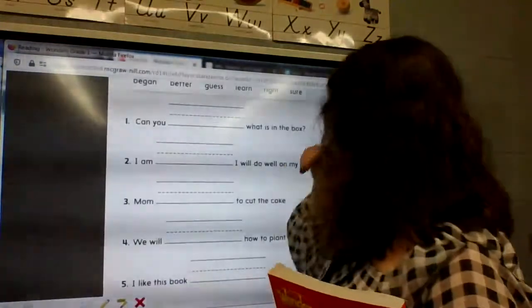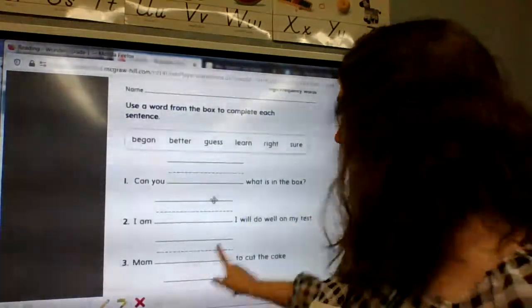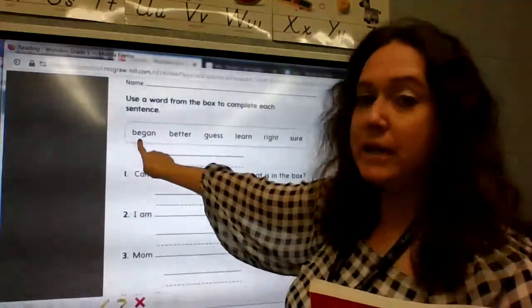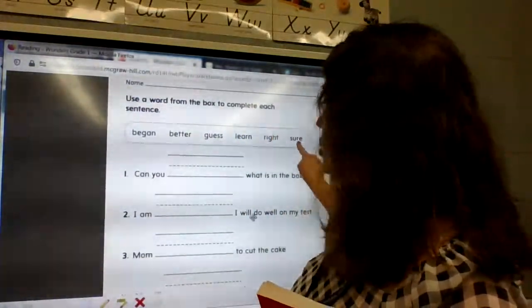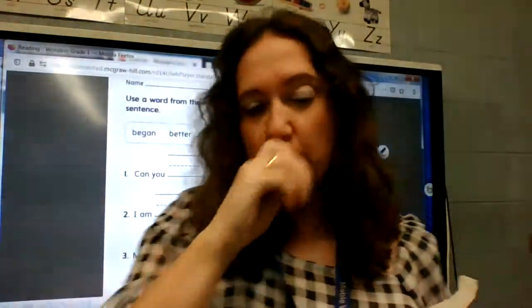The other page, here are our new words for this week. We've done this so many times. You're going to use these words in these sentences. Began, better, guess, learn, right, sure. Okay? Using those words in the sentences. So that is tomorrow on Tuesday.